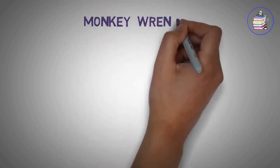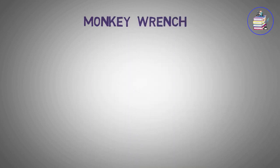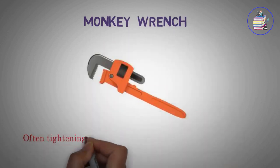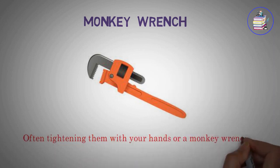Monkey wrench. Often tightening them with your hands or a monkey wrench will solve the problem.